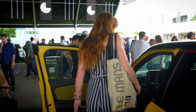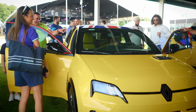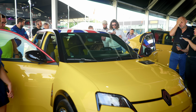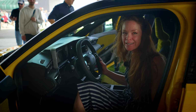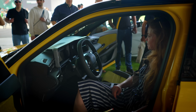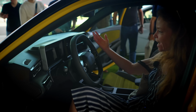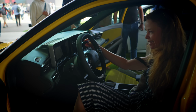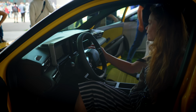Welcome along, this is Electric Avenue. We are here with the new Renault 5. This is really nostalgic for us. I mean, such a cool car in its day. Will the modern version live up to it? Actually, what do you think of this kind of wrap-around dash? It looks quite futuristic. It's reverse and neutral and drive up here.